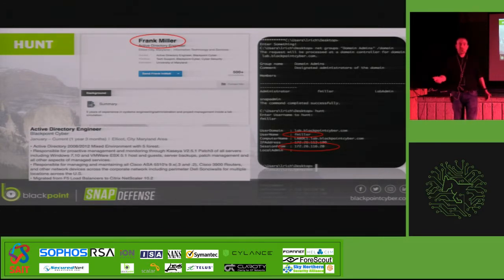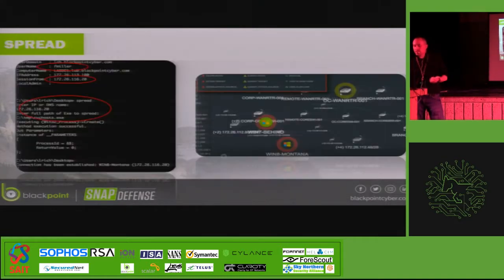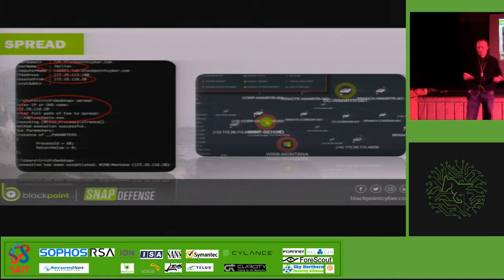Now, obviously, it's great if you have some money exploit you can throw locally, but if you don't, you got to go back to just being an IT guy. So in this case, we got fmiller, right? So the next thing we do is spread. And this is really lateral movement, right? What do we mean by that?